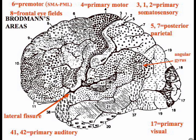Then we heard about area 4, primary motor cortex, or we also call this M1. This is where those big corticospinal cells lie. The biggest ones, of course, are called the Betz cells. And this is the origin of the corticospinal tract, area 4. We also can call this precentral gyrus because it's in front of the central sulcus there. So between area 4 and 3, we can see the central sulcus.